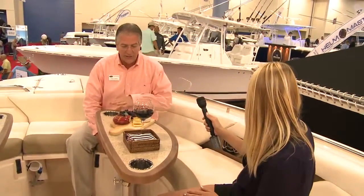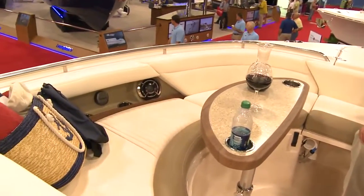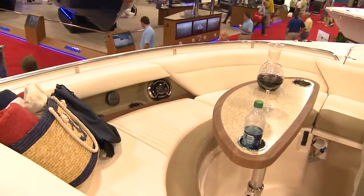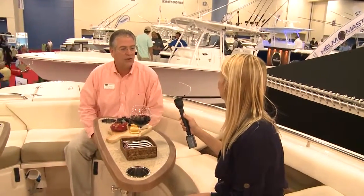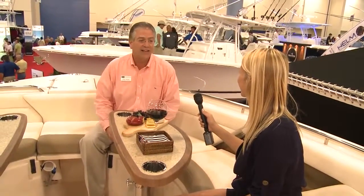We have cup holders here, cup holders in the table. There's a stereo control on the port side there, so the people up here can control the sound if they're not getting the sound that they need up here. There's also 12-volt outlets for charging iPads, iPhones, anything of 12-volt nature for your music and that kind of thing that you may have on board. All the necessities. Great. Yes, absolutely. Well, fabulous. It's beautiful. Thank you.